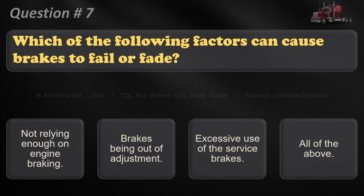Question 7. Which of the following factors can cause brakes to fail or fade? Not relying enough on engine braking. Brakes being out of adjustment. Excessive use of the service brakes. All of the above. The correct answer is all of the above.